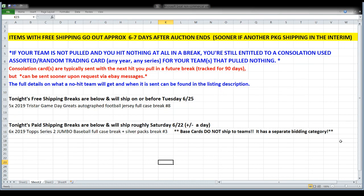So we just finished the jerseys, as you know, and then our paid shipping break tonight, that is our top Series 2 jumbo. That's what we're getting ready to break. It does have silver packs with this particular break. As you guys know, sometimes I buy this secondary market.